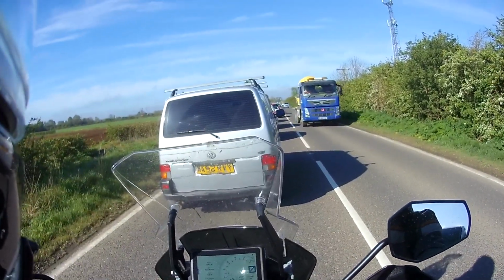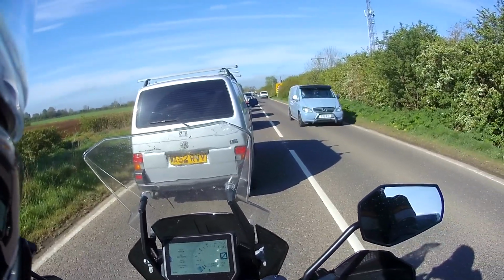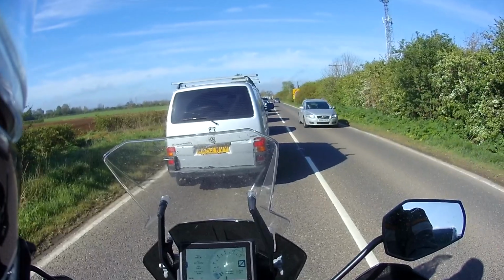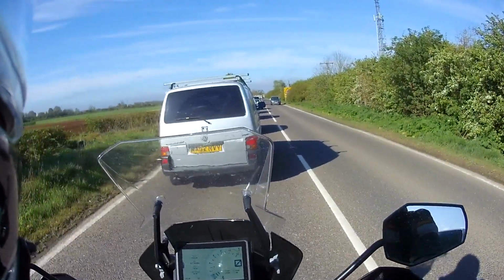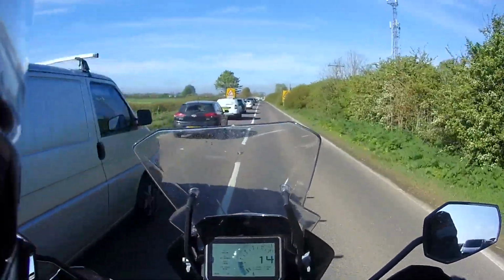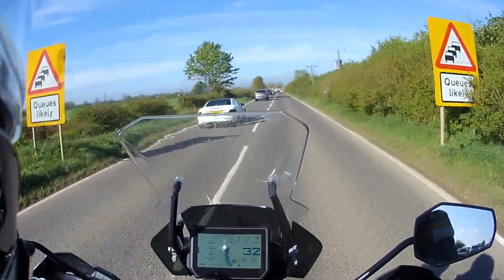So I'll just put that in the same mode for this. And the ride in street just gives you a sort of middle of the road throttle response. Whereas if you put it on sport, then it's very sharp, which is good if you're on twisty roads, but not really what you want for just pottering around.